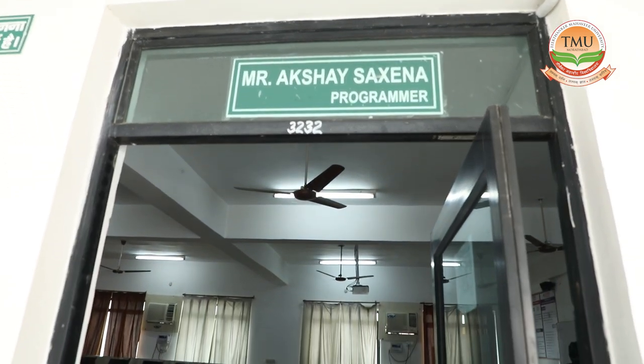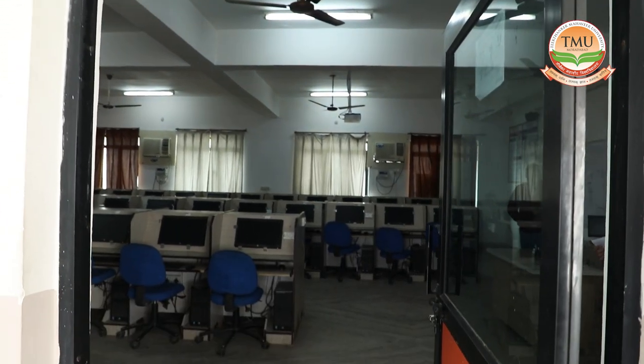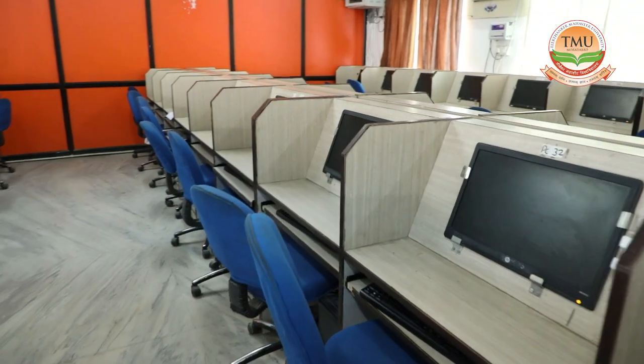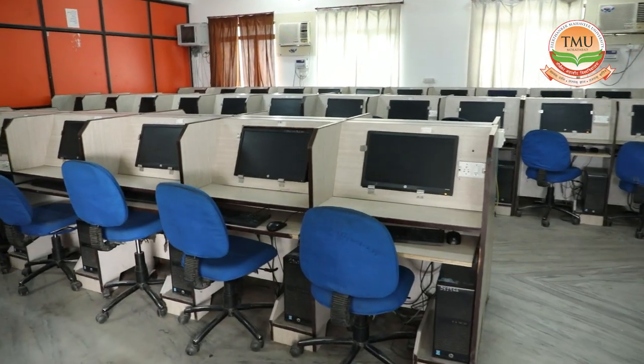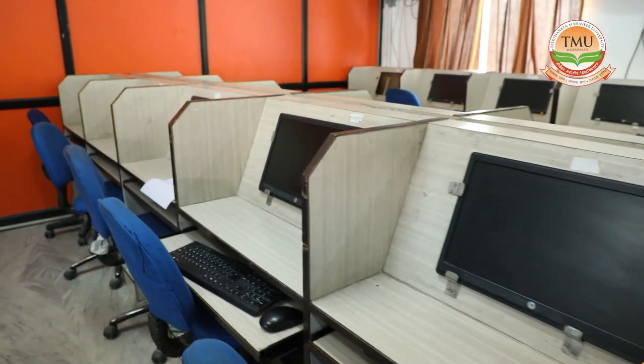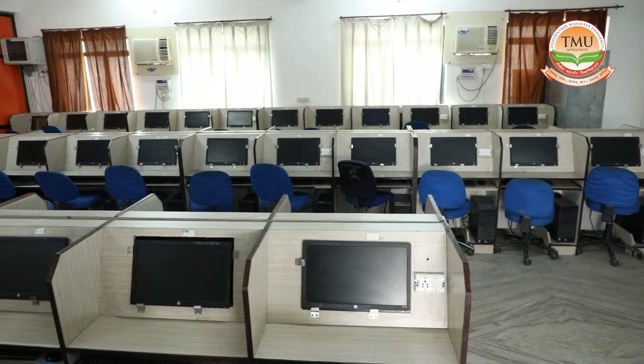Air-conditioned computer labs are available with internet connection and equipped with the most advanced systems. Students can get hands-on experience on the latest software packages in modern computing environments in well-ventilated and well-furnished labs.